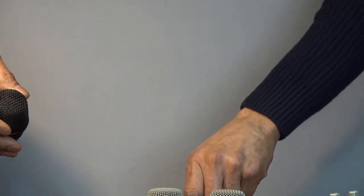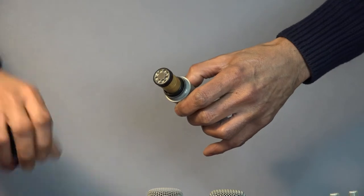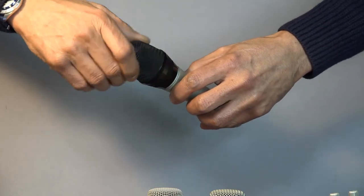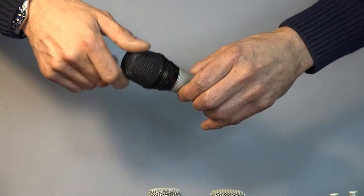I'm going to do this later, the 105 without its cap, because it won't fit. Just see if the screw thread is the same. It is. So when we do the sound tests, we'll see what difference that makes.